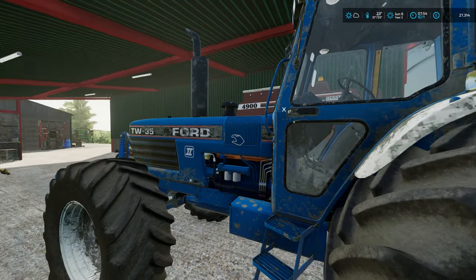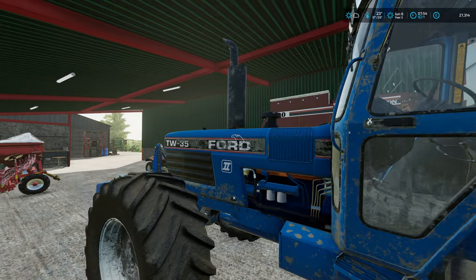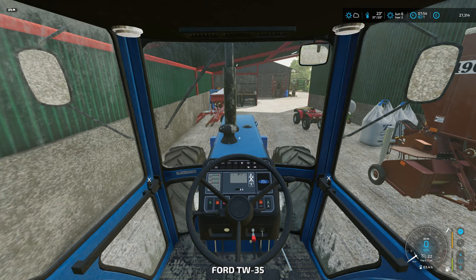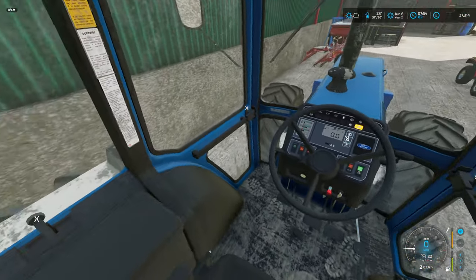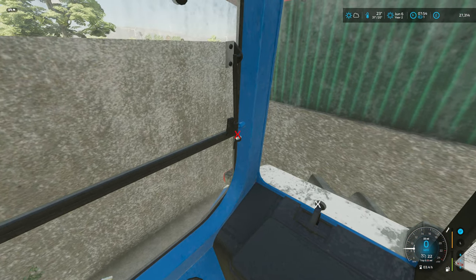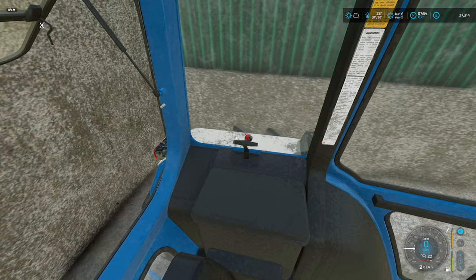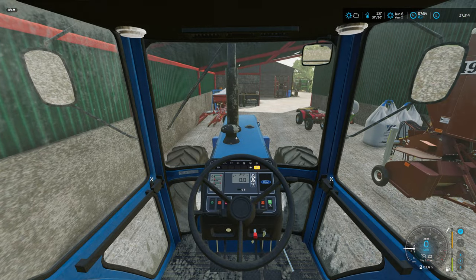Right then, the old TW. It does feel like it's been a while since we've used this tractor, so I'm looking forward to this actually. Starts first time as always. Right, it's 5 to 8 in the morning, it's already 23 degrees, let's get these bloody windows open. Right, I'll speak to you all in a bit.